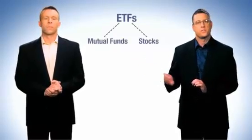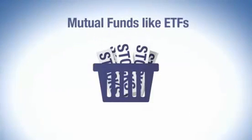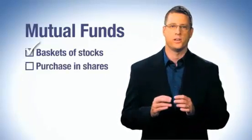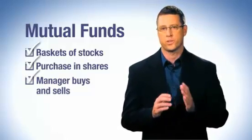ETFs combine some of the best features of both mutual funds and stocks. Like a mutual fund, an ETF includes a basket of stocks that can be purchased through a single investment. Mutual fund investors purchase shares in the fund, and the fund managers are responsible for buying and selling the individual securities within the fund. While you get to choose the mutual fund in which you would like to buy shares, the managers make the investment decisions for the fund.